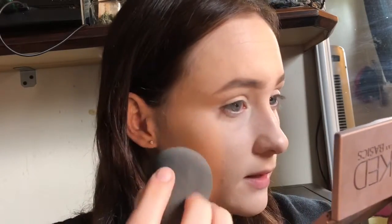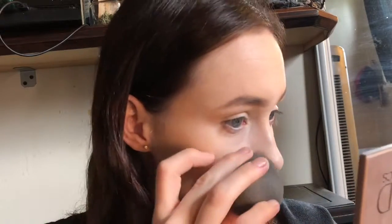It doesn't exaggerate my fine lines, which I like. Like I said, I have some dryness on my nose, which I know isn't the product's fault, but it's not exaggerating it more. Over top of the foundation, I still really like the shade, so that is really good.